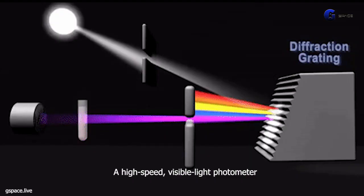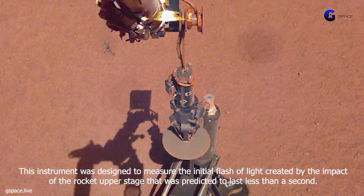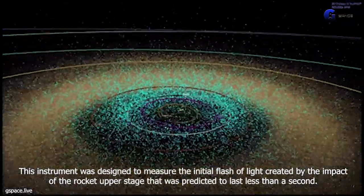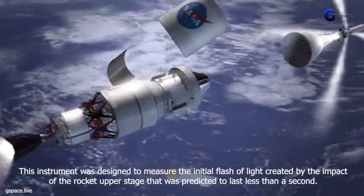A high-speed, visible light photometer. This instrument was designed to measure the initial flash of light created by the impact of the rocket upper stage that was predicted to last less than a second.